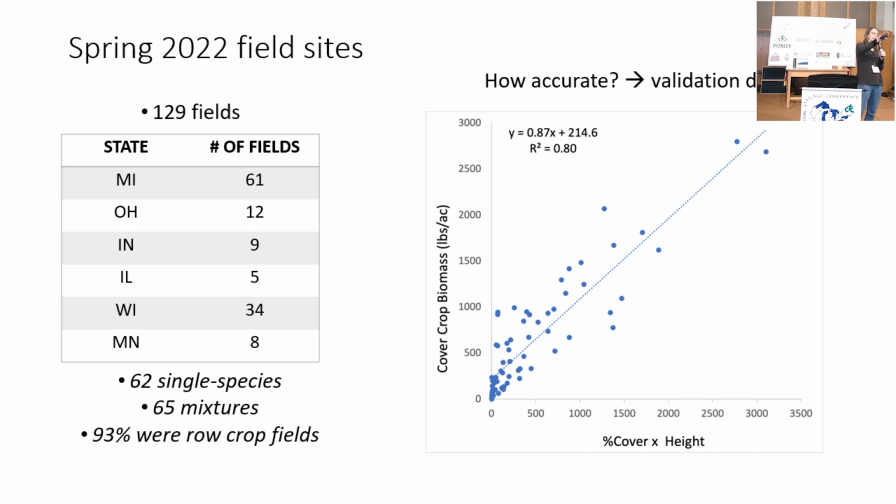And then again, for my sales pitch, there's sort of a low number of fields from Ohio last year, 12. And we have to do the validation again. So my plea is, don't make Etienne drive to Wisconsin again. Let's have more in Ohio, which is our friendly neighbor much closer by.